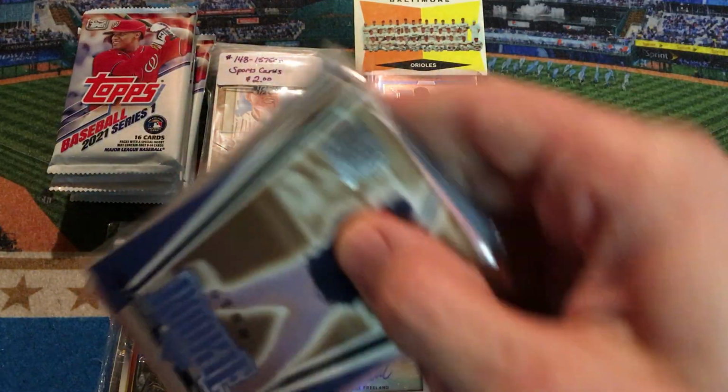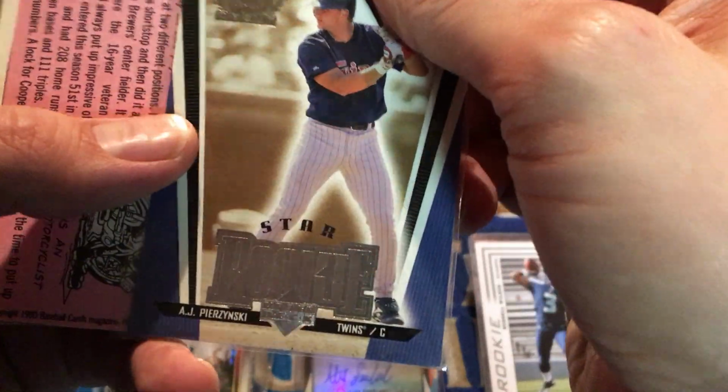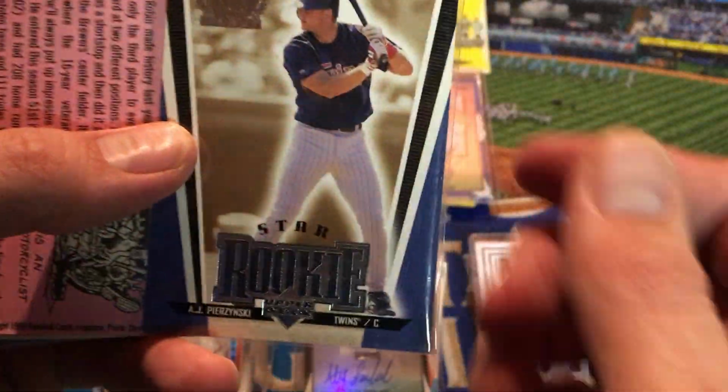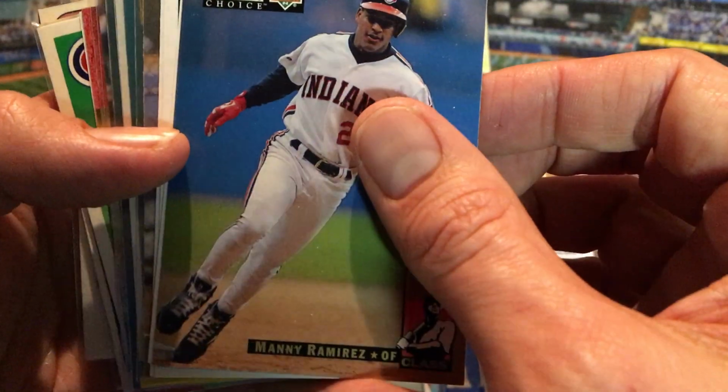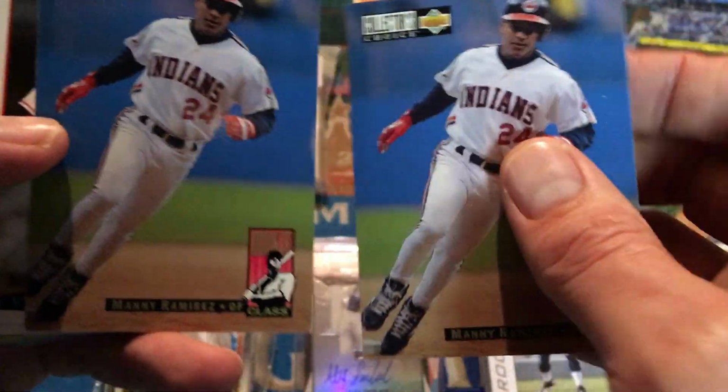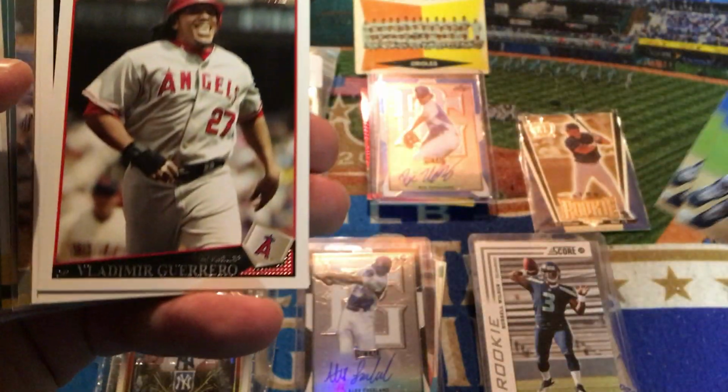Oh, some of these are in sleeves. All right, we've got a rookie card here, AL debut from Upper Deck of A.J. Pzynski with the Minnesota Twins. We've got all this in the middle. We'll go ahead and flip that over. We've got a Manny Ramirez rookie class. That's a pretty cool one from Collector's Choice. Oh, 2 Manny Ramirez. I don't even know if I have that card. I don't think I do.